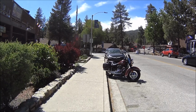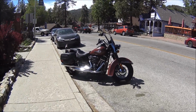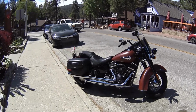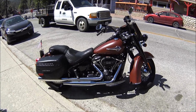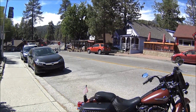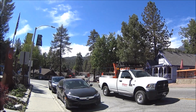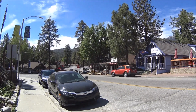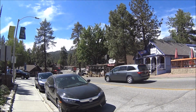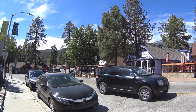Hi. Lots of friendly people here. And again, rode the wonderful Heritage Classic with that 114 engine, which was quite perfect for coming up the mountain. So I'm going to go over there to my favorite little coffee shop, the Idyllwild Bakery and Coffee Shop, and have a little sandwich and cool off before my ride back down the hill.